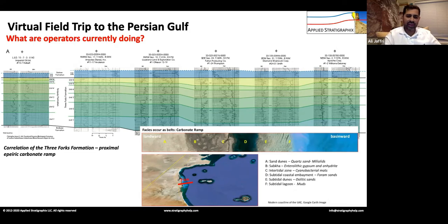Because if you correlate like that cross section shown above, what you're essentially saying is, well, if I'm on the basin margin, I'm on these Aeolianites, and if I go a kilometer towards the sea, I'm on those Aeolianites, and if I go 3 kilometers towards the basin, I'm still on those Aeolianites. Well, these are never-ending Aeolianites. That's not how it is. So these lateral facies changes have to be honored.